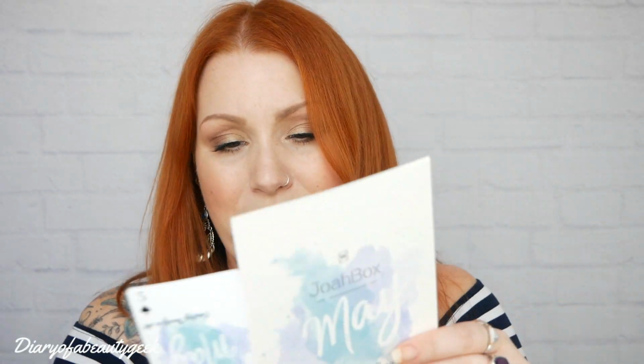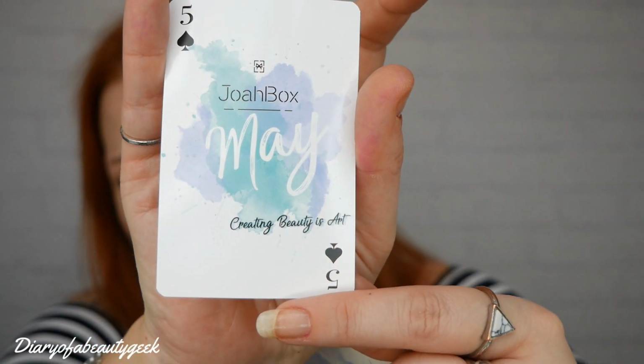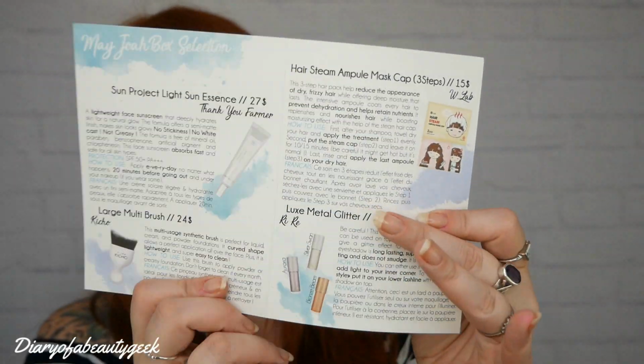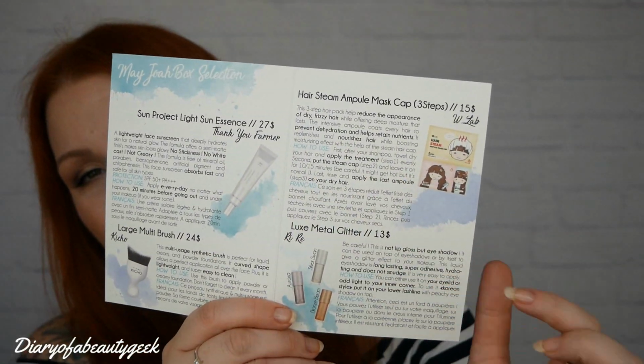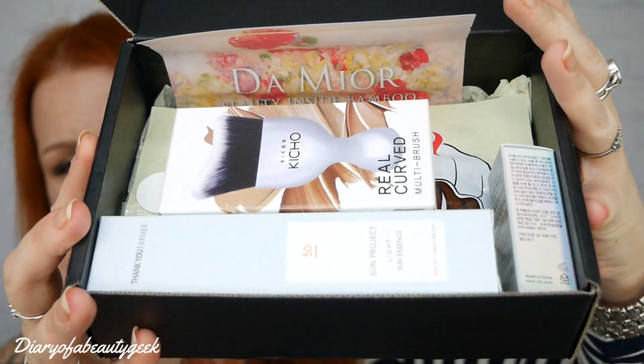Okay, I'll just get the little bits and pieces here. We always get a little card like this and it just shows that it's the Joahbox May box, and then we get a leaflet inside and it tells you everything about the products, plus it gives you the cost as well, so I'm able to tell you what the value of this month's box is. And then I'll give you a quick sneak of what we got. Hopefully you can see there.